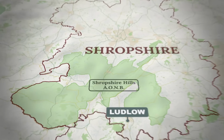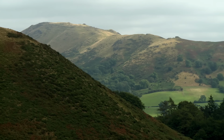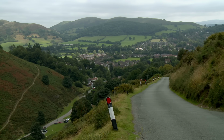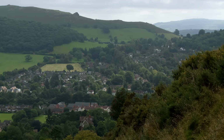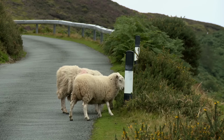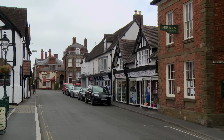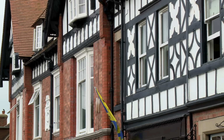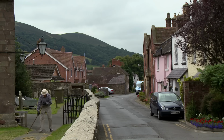Our first property is just outside Church Stretton, the only town within the Shropshire Hills area of outstanding natural beauty. Set in a valley surrounded by lush rolling hills, Church Stretton was the first town in the West Midlands to be awarded Walkers of Welcome status in 2008, its location making it an ideal starting point for the numerous hiking and cycling trails in the area. The Tudor cottages and Georgian townhouses in its centre are home to a variety of independent shops, cafes and delis, and there's a well-regarded primary school in the town.